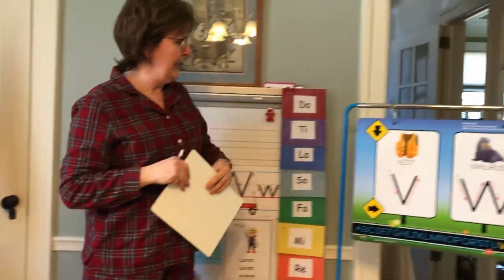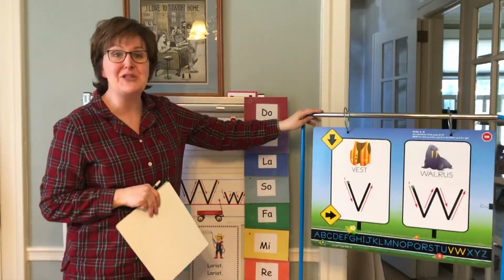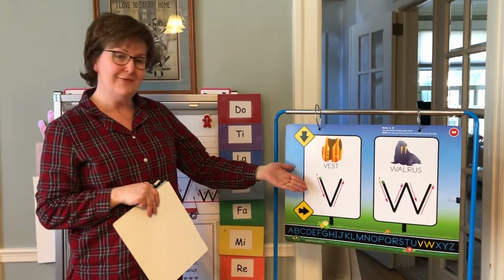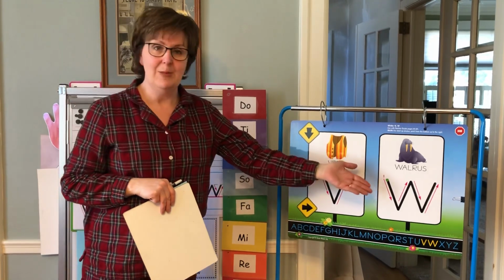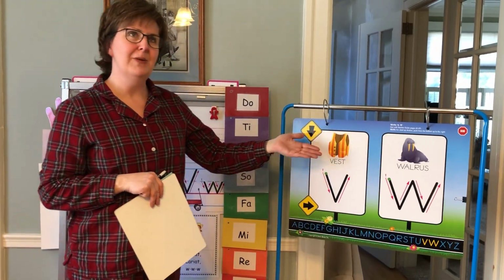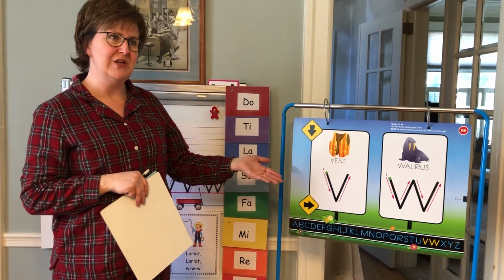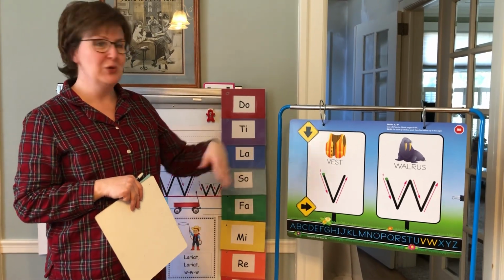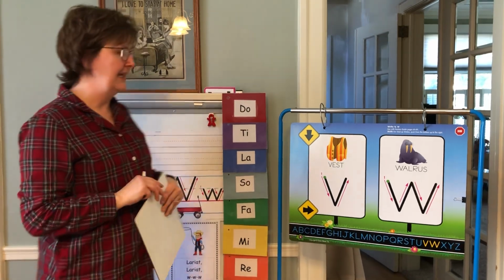Well, let's take a look here, boys and girls. First of all, we have our letter buddies that are the same as last week. Remember, our letter buddy for V is W. And our letter buddy for lowercase v was W and Y. So we're going to have the same letter buddies. So we'll put them together today.